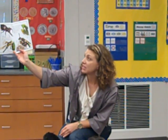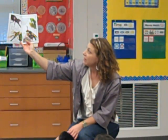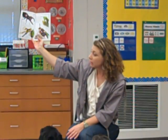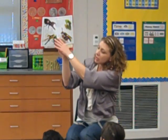Yikes! Bugs look scary close up, but you don't need to worry. Most bugs are a danger only to other bugs. They are the bugs that really bug other bugs. And then the pictures are labeled.